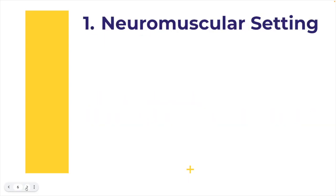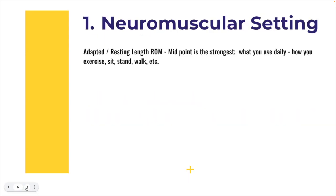So first, your neuromuscular setting. In other words, your neurological system and the way it connects to the tissue. We're going to get into the contractile fiber and the connective tissue and how all that works. But you need to know that there's two components: your neurological connection, and also that contractile fiber component, and also the connective tissue component. So in terms of your neuromuscular setting, think about this. I'm going to pause and remove the screen share again.